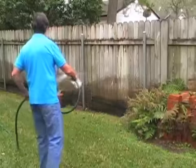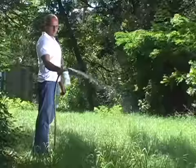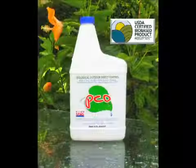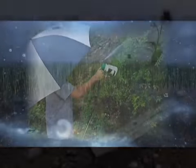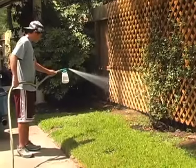This treatment will resolve many other insect issues such as aphids or scale on plants, powdery mildew, and all the normal lawn fungal problems grassy areas experience. PCO Choice loves water. Periodic rains will enhance PCO Choice's performance. Some customers deliberately treat when it rains to achieve maximum subterranean penetration. Follow-up application should be conducted as often as required.